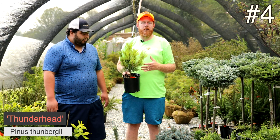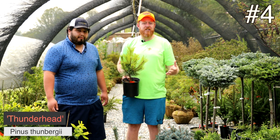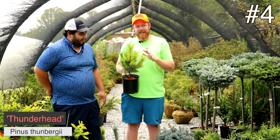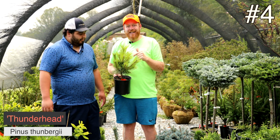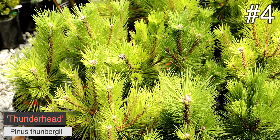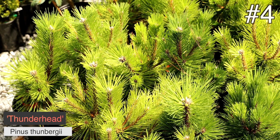Thunderhead is a Pinus thunbergii. And the reason I love the Pinus thunbergiis are they're extremely heat tolerant. They can actually grow on the coast. They can grow in sand. I mean, it's insane how hardy and how heat tolerant Pinus thunbergii are. So if you're in a very high heat setting and you want to try a conifer, try a Thunderhead, because these things give a unique evergreen presence. Really long needles, dense bushy habit. For me, this is a rock star all the way around.